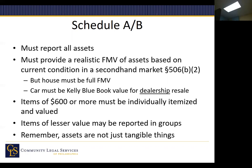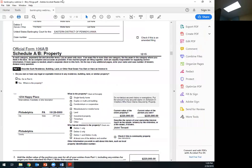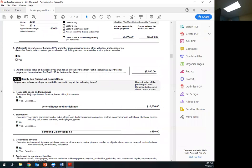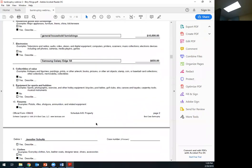So the really important thing to remember here is assets are not just the things, but all of those legal rights that your client may have. They are assets, and they are required to be reported as well. And that can be a really tricky thing. It can be harder sometimes for people who aren't used to thinking about assets in that way, and that could be our clients or our staff. So we want to make sure people understand all of the things we're looking for. There are various things that we might not think about that can be assets.